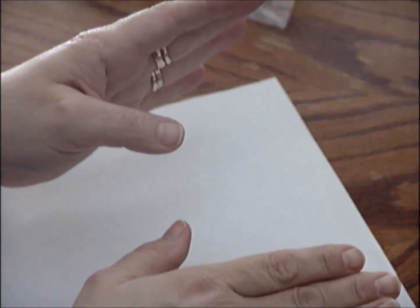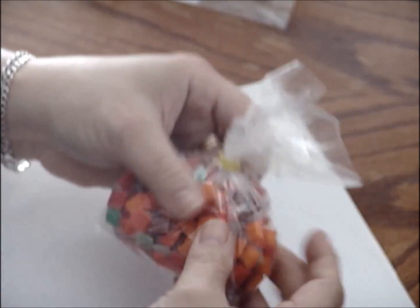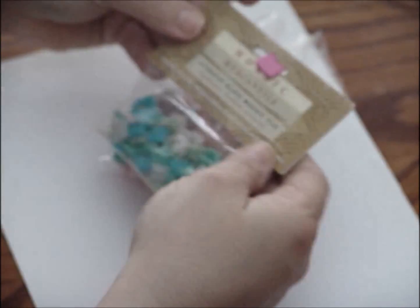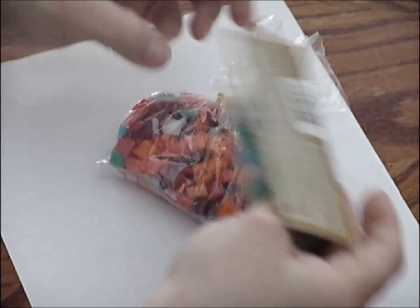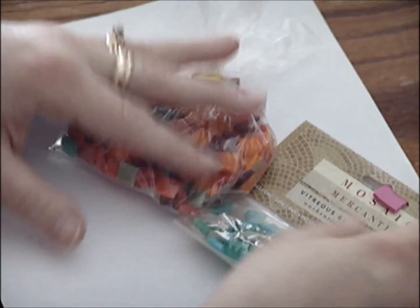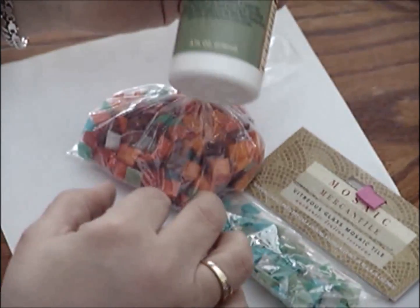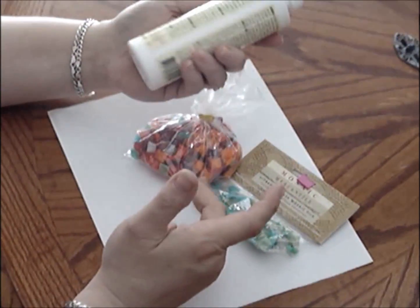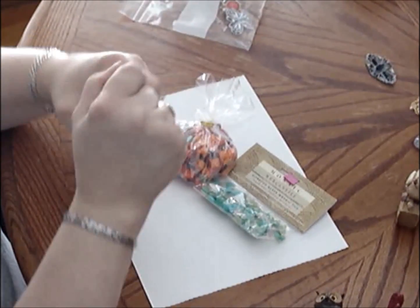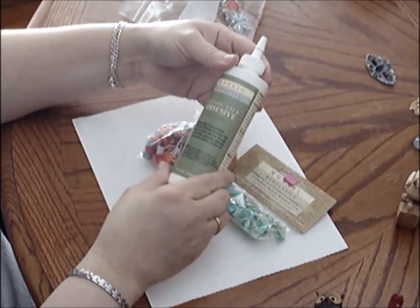Let's see. Also, there was a lady that had some craft items in a box, and she had $1 on the box, but it was like sand art and stuff, and I'm not really interested in that. So these are actual mosaic tiles. They're glass. So I got these two, and the adhesive that dries clear. It was in the box, and I pulled it out, and I said, can I just give you 50 cents, because I really don't want the sand, because I'll end up sweeping it off the floor. And she said, yeah, go ahead. So I don't know if the glue is still good. So I think it's still good.